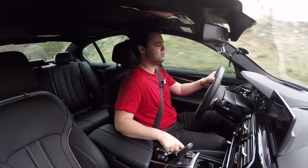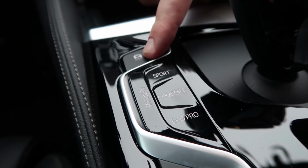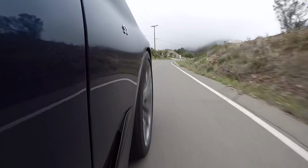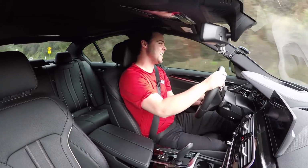Now we're going to put it into Sport Plus mode with 2 clicks of the Sport button. Then we're going to turn traction control slightly off to have a bit more fun. And it really, really awakens the beast. Oh my God, this car is fast. Wow, wow, wow, that is a brutal acceleration.